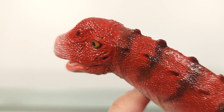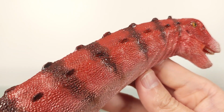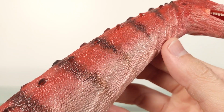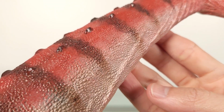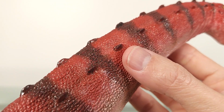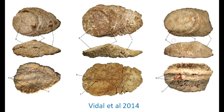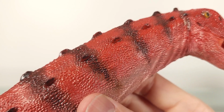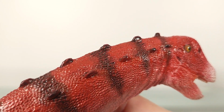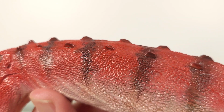I really like how this fades down into the neck. And speaking of which, as we move down, just look at the detail. You see, of course, the scales, perhaps some superficial veins. No elephant wrinkles for this sauropod. And up here, we see the scutes capping those osteoderms that many titanosaurs have. Now while no osteoderms have been found with Patagotitan as far as I know, it's an educated guess. Of course, I'm not complaining. Again, look at that detail.